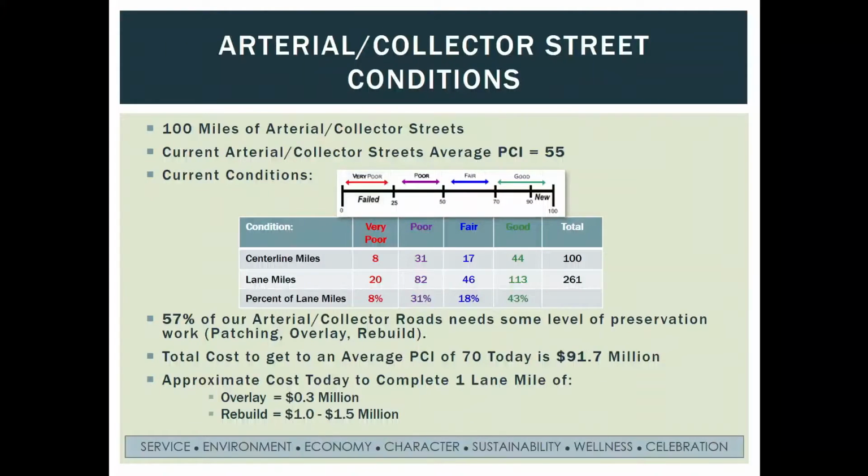Lane miles are basically where we measure the actual length of the lanes on the street. So if it's a 4-lane road, a mile long, it would be 4 miles of lane miles. So that gives you an idea of where we're at. You can see from that chart that about 57% of the arterial and collector roads need some level of preservation. That doesn't mean that they all need to be rebuilt, but they need patching, they need overlay, and some of them do need rebuilding.